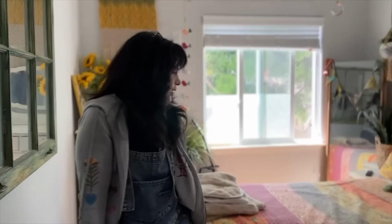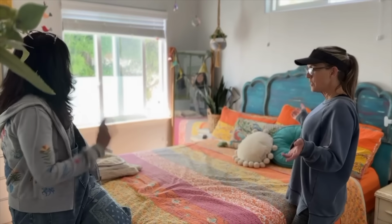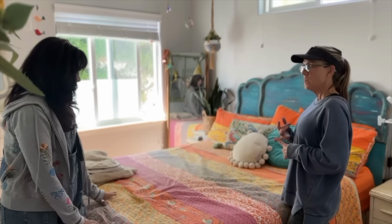Yeah. I think a new bed cover. I'm okay with that, but I'm on a budget. So let's just see what we can find. We're going to the Home Goods.